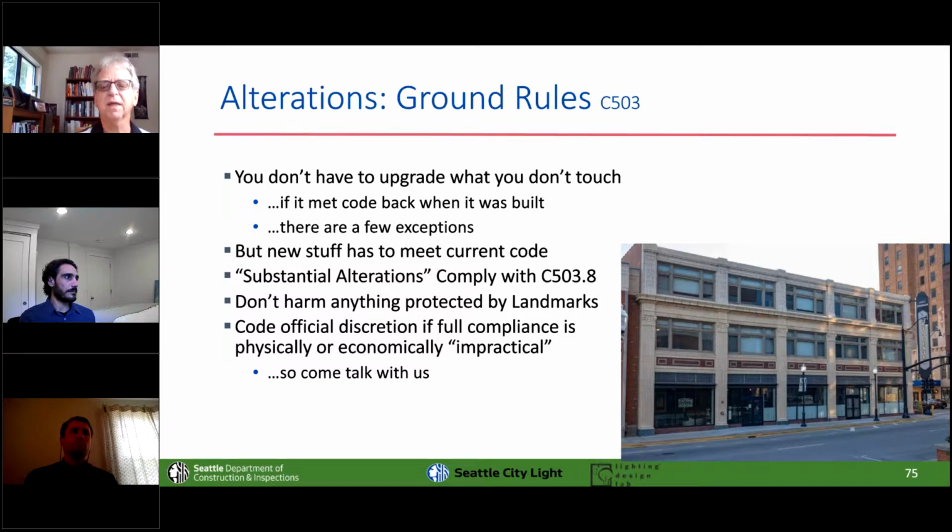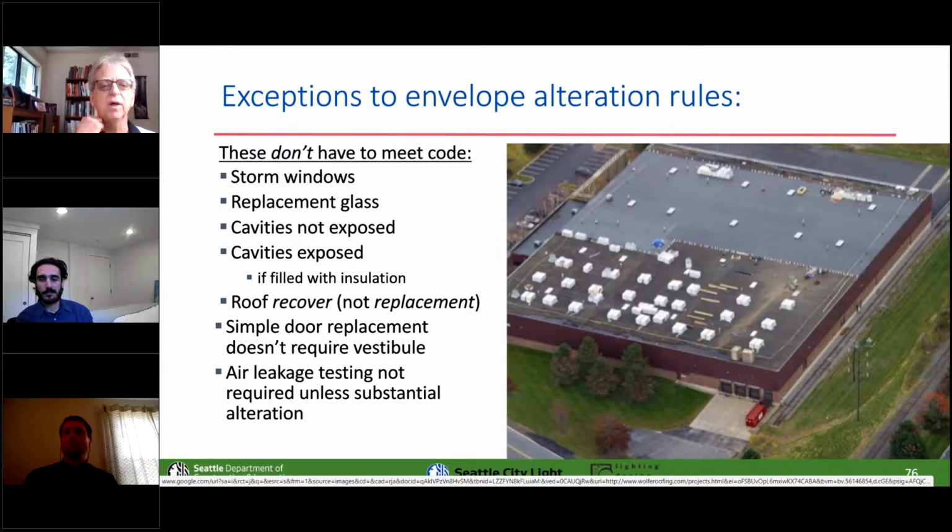Anything that's new, if you replace your window units, including frames and glass, those have to meet code. If you replace the roof, there's requirements for that. If you replace your mechanical system, if you're a landmark building, come to us. We'll help you out, making sure that you don't have to do anything that hurts the landmark status of the building. And sometimes there are things that are just impractical. Come talk to us. There are certain things that don't have to meet code, and one of them is called a roof recover, where you're just putting an extra membrane on top of all the existing. But if you're doing a roof replacement, like I think this project that you see in the photograph is, where you're ripping off the old membrane and putting on a new one, yeah, you got to bring your roof insulation up to code. And finally, for most alterations, you don't have to do air leakage testing because there'd be some practical peculiarities there.